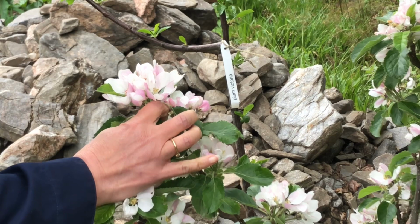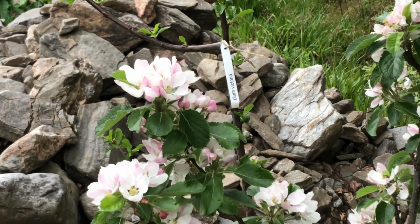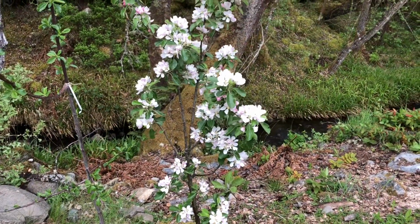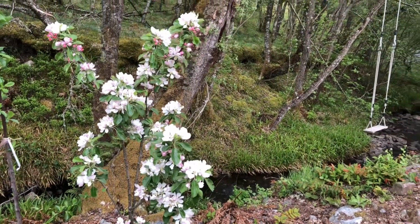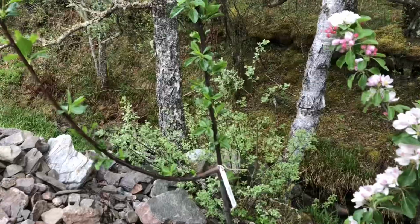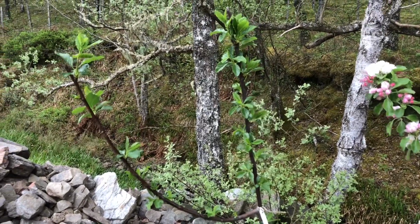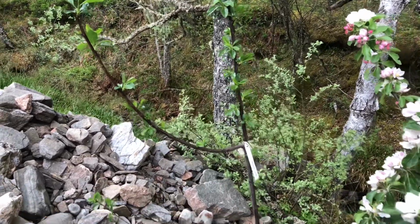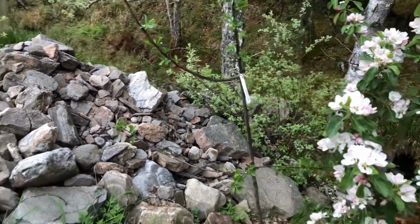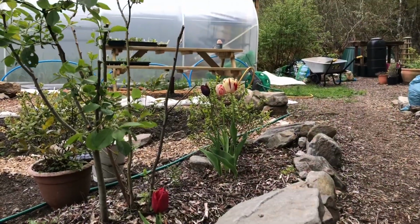This was the first apple tree that I planted here, which is an apple sunset, which is similar to a Cox's apple, and it should provide fruit in September. The tree's grafted onto a rootstock, so it won't grow to full height, which will make it more manageable for me when it comes to pruning. And this is a plum tree that I purchased last autumn, so hopefully I'll get it planted this autumn.